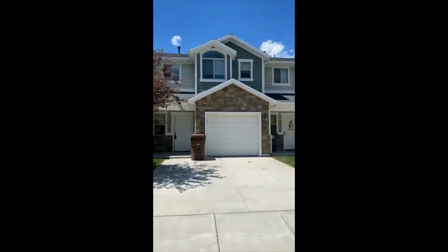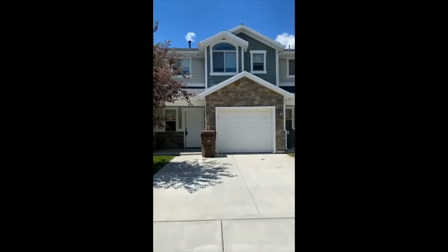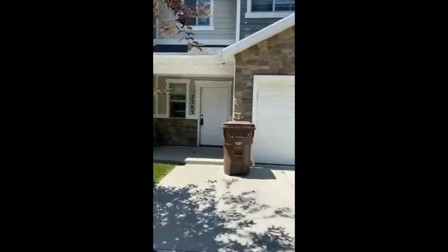This is our property located at 2363 Arthur Way in West Haven. Cute townhome. We are just going to go through the front door. We've got a one-car garage here. This is located in an HOA.